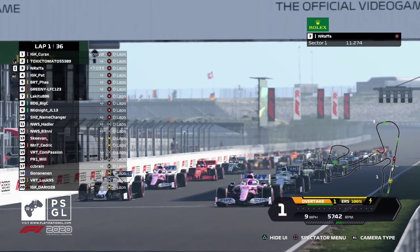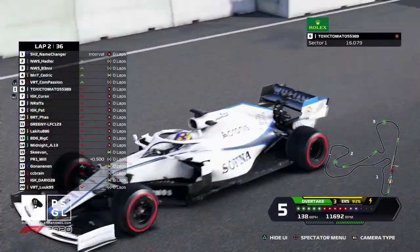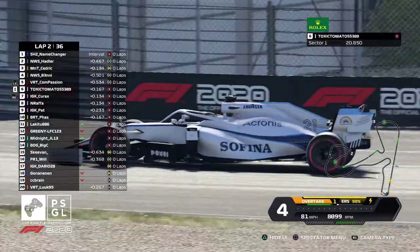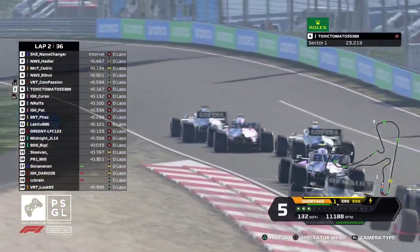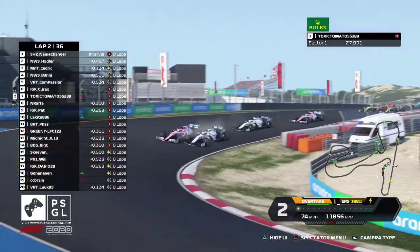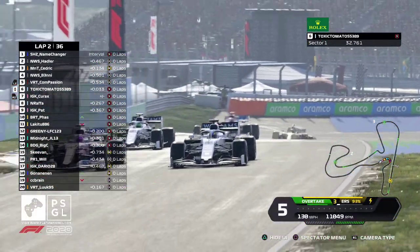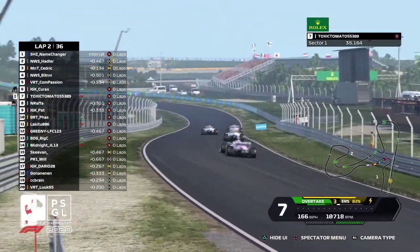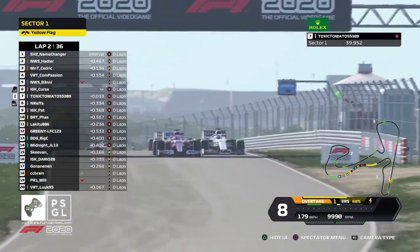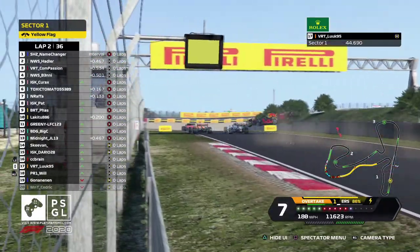The 5 red lights are on, and we are underway. Looks like Toxic Tomato has got a much better start than Kurats, and he does, and he's already in the lead into turn 1. We can see if Rafa is going to try and hold on as well to try and take P2 away from Kurats, but it looks like Kurats holds on for now. But we can see Kurats and Toxic Tomato going side by side into turns 3 and 4. It's a really hard overtaking opportunity, but they're still trying to make it work. Look at them all going wheel to wheel here, and I think there was a little bit of a lump out there from Kurats, but they take the lead as Cedric has retired from the session.